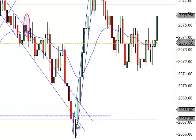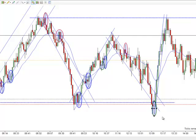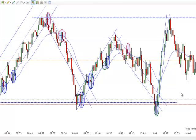So I really want to circle that too, and I really want to make it blue. But because of the fact that it's an FOMC day and it's so volatile, I'll just circle that one green. But man, look at that trade. If you catch that one trade, boom, some pretty good money there.